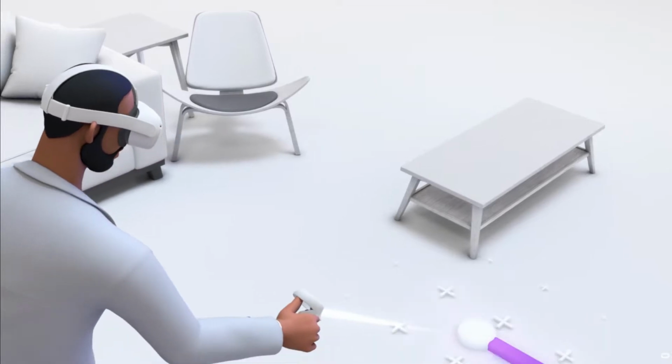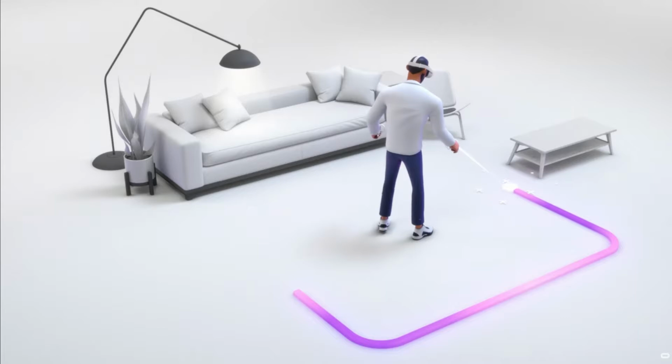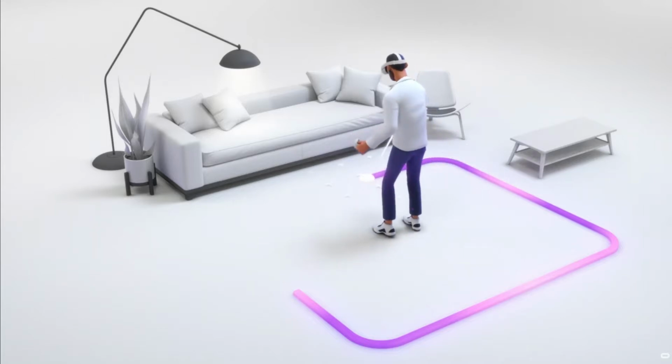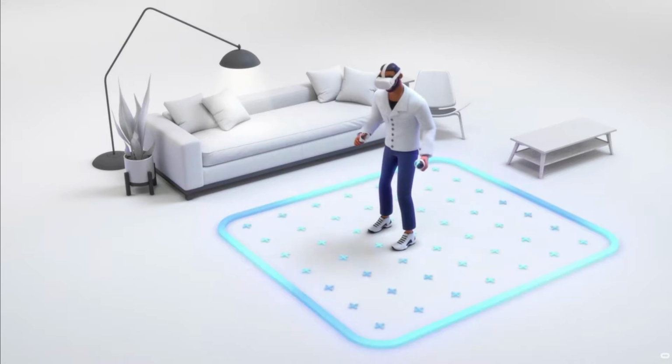Generally set that up yourself by setting the floor level and by drawing your play space. That way it knows the area that you're supposed to be in. It's very handy for letting you know when you're about to get out of bounds, and about to hurt yourself. So pay close attention to that. You're in there, and make sure you set things up in that play space appropriately. Don't have anything in it.